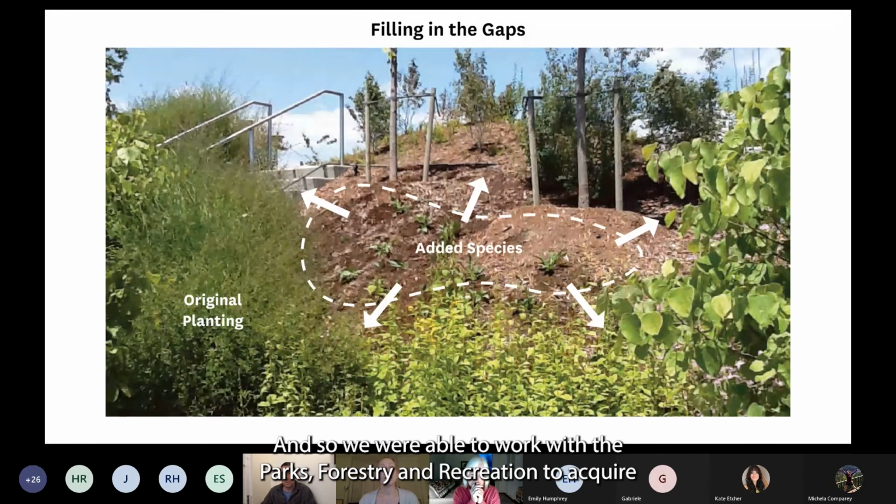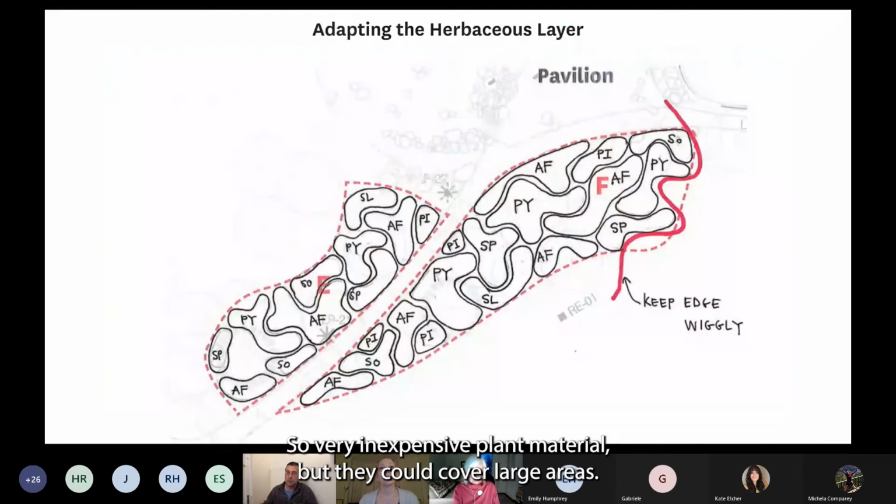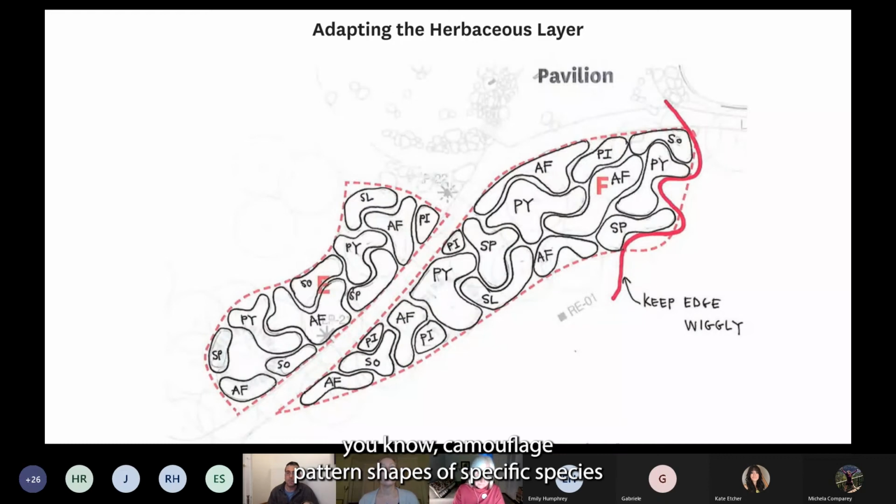And so we were able to work with the Parks, Forestry and Recreation to acquire a list of native species that were in plugs, so very inexpensive plant material, but they could cover large areas. And the idea was to create these kind of amoeboid or camouflage pattern shapes of specific species, and species that were chosen that would really spread either through rhizome and making a large patch, or also plants that would actually reseed and colonize different parts of the park.